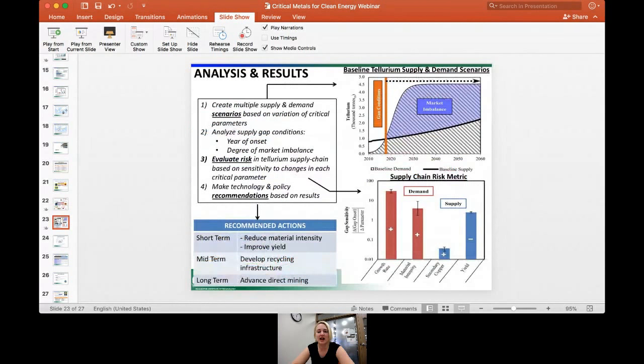You can see this top chart is actually showing tellurium, both supply and demand. So you can see here supply and then what predicted demand might be. And of course, when you see those things crossing, that's showing a gap condition where we would have some market imbalance. So basically what we're saying is, if PV demand increases substantially, but copper production is staying stagnant, then we could foresee a future where we wouldn't have enough tellurium coming out as a byproduct for that case, which would then cause some sort of price response, right? As that material becomes more scarce, we would expect the price to increase, which could have a detrimental impact to adoption of those PV technologies.